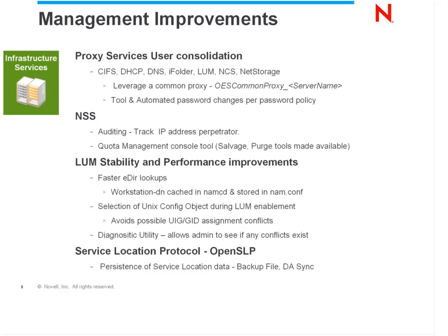And then we've added several new management improvements. As you know, with OES Linux, when these different services like CIFS or iFolder, DNS, DHCP log in, they use a proxy user to log into eDirectory. And the way that we had previously had this was that each service had their own proxy user. And so you can imagine if you're running multiple services on one box and multiple servers in the tree, you would have a lot of these proxy users out there, and that just causes extra overhead, extra administration.